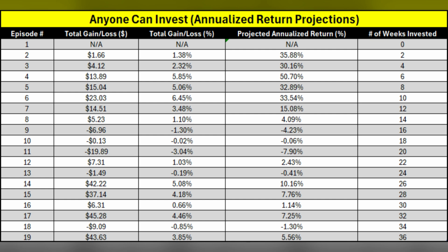If you go all the way back to episode 2, which is the first episode that there was actually performance to report, we were up $1.66 or 1.38%, which would have been an annualized return of 35.88%, which would have been super nice. And then you go all the way down. You can see last episode where we were down that $9.09 that I just talked about. And now we're right back in the green by $43.63. So almost where we were in episode 17. So you love to see that.